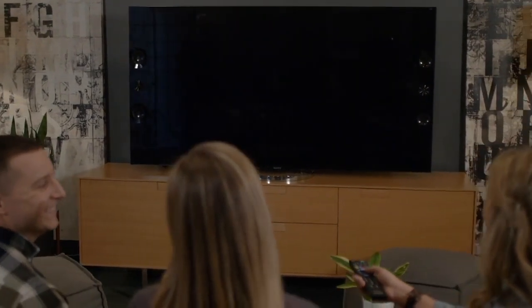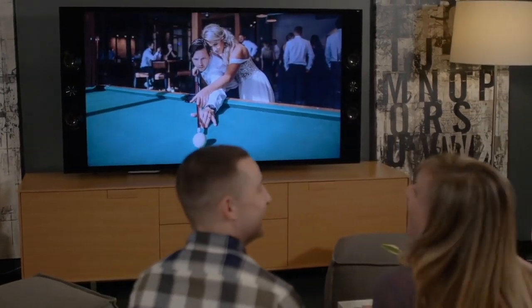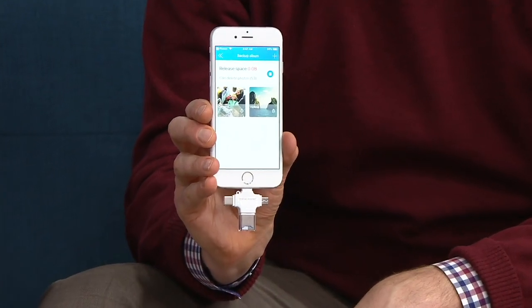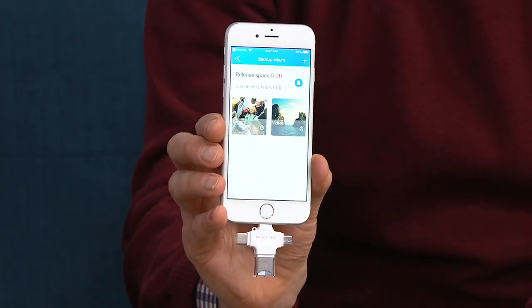So think about it. Weddings, anniversaries. My parents' 50th wedding anniversary is next October. We want to be able to share those photos with everybody. And quite frankly, not everybody knows how to airdrop. No, that's true. Not everybody has enough storage on their phone to be able to share those quickly. This is a beautiful way to be able to share those lifelong memories and to be able to keep them in pristine condition. The photos from growing up, they don't look so good anymore.